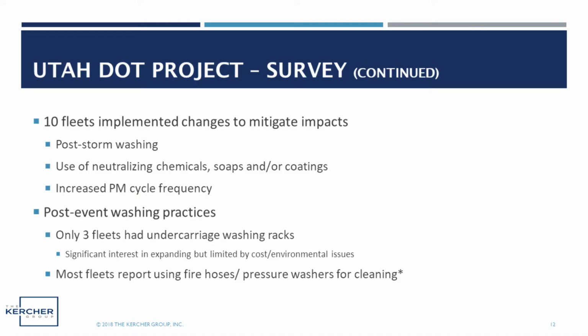A lot of the fleets did report that they were washing with fire hoses or pressure washers and so on and so forth. In one of my slides a little later, we'll be talking about that. There's some extra research that suggests that using pressure washers may not be the optimal approach, that it can push some of those chemicals up into hard to reach areas of the vehicle and really, frankly, make matters worse instead of better in certain cases. So we'll touch on that a little more.